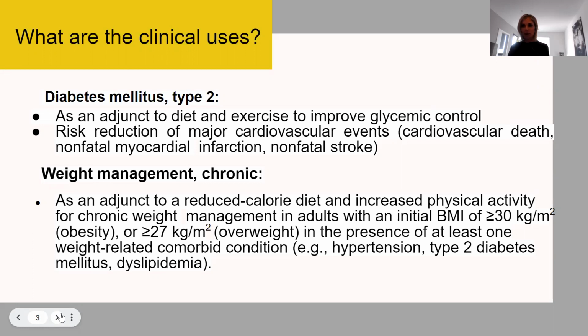So it's approved for weight management, for people who have chronically been unable to lose weight. Again, it's advised as an adjunct to a reduced calorie diet and increased physical activity. This is their verbiage. It is approved for anyone who has, and this is more for insurance purposes if you're looking to get this approved by your insurance, this is what they look at. Do you have a BMI greater than or equal to 30 in itself? Or what's also approved is a BMI greater than or equal to 27 with a comorbid condition, such as being treated for hypertension, high cholesterol, etc.